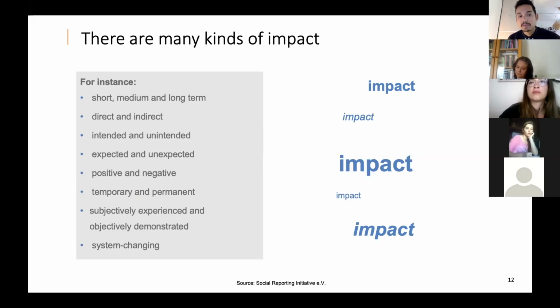Temporary impermanence, subjectively experienced and objectively demonstrated, is also really important. What's the difference between "I believe my life has been changed" and what the objective data say about whether that is actually true? And then what I always like to reiterate and emphasize, and this is normative, I'm sorry about this, is that the goal of a lot of people that talk about impact and approach it from a business context is that they want to change a system. I think this is really relevant for you in terms of One Health. For a lot of people that are called social entrepreneurs, their goal is always to change a system for the better.